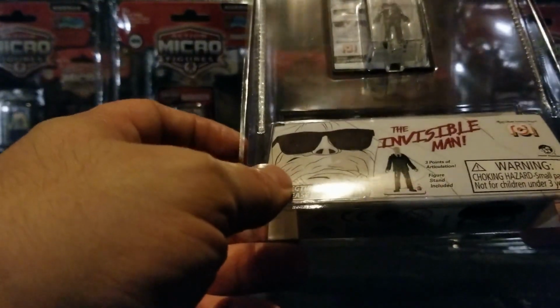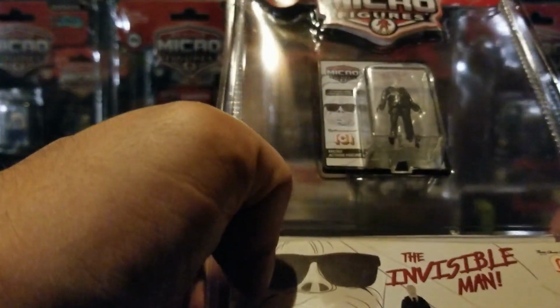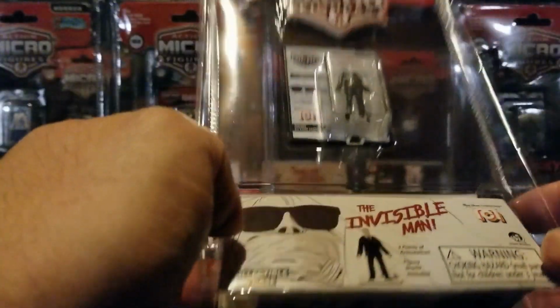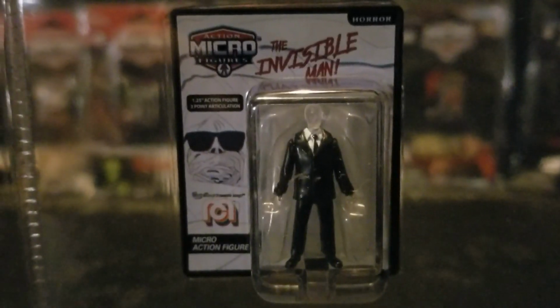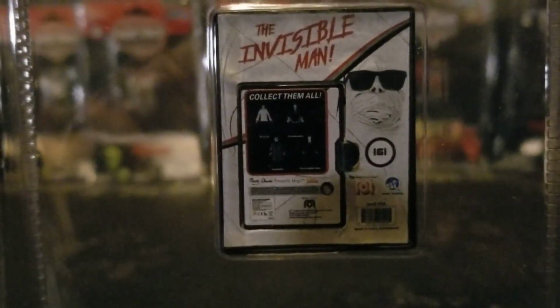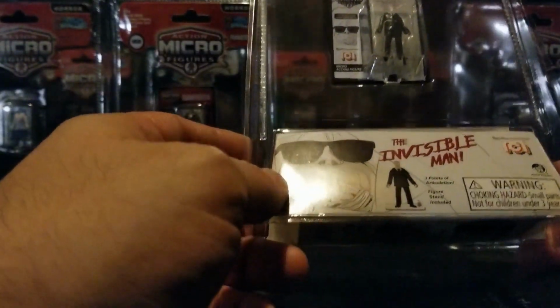He's the only one in this series that doesn't state that he glows in the dark, but he is translucent, which I think is a nice touch. His hands and his head are made of clear plastic. So me being an old school action figure geek, glow in the dark stuff and translucent stuff combined with monster figures, horror figures, is kind of hitting all the right notes with me.